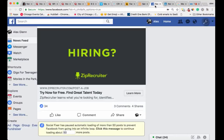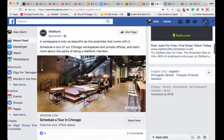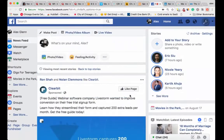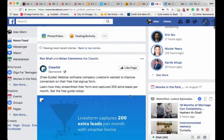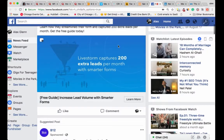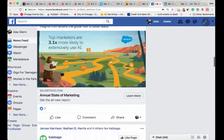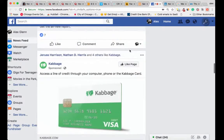So set that up. Number two, I was showing one here. It's called Turbo Ad Finder. It's more for your marketing team, more for your creative team, but it allows you to filter out any non-ads from your Facebook newsfeed. So all I'm showing here is just ads in my newsfeed because I have Turbo Ad Finder on. So I'm showing Clearbit, B12, WeWork, Salesforce. You see a lot of, the top 5 are all B2B companies. More proof that it's happening.